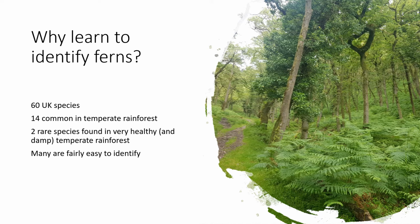There are only around 60 UK species of fern, and 14 of these are pretty common in the temperate rainforest habitat. And a lot of those are fairly easy to identify too once you pick up a few hints and tips. And we also have a couple of very rare ferns that grow in some of our southwest rainforests in places that are extremely damp and unspoiled.